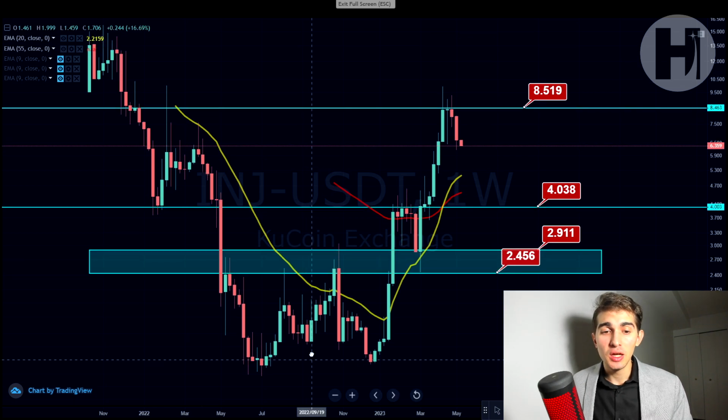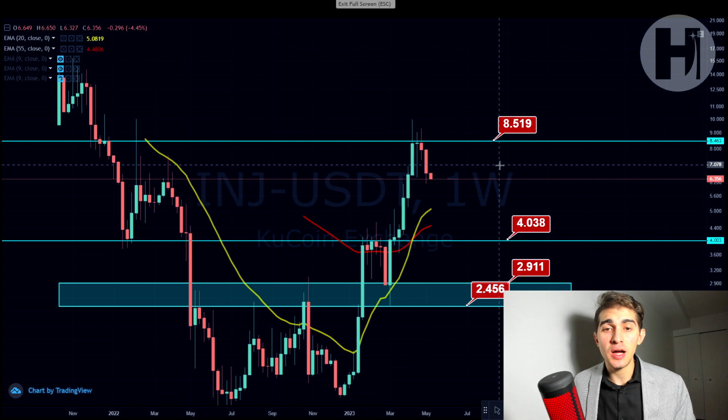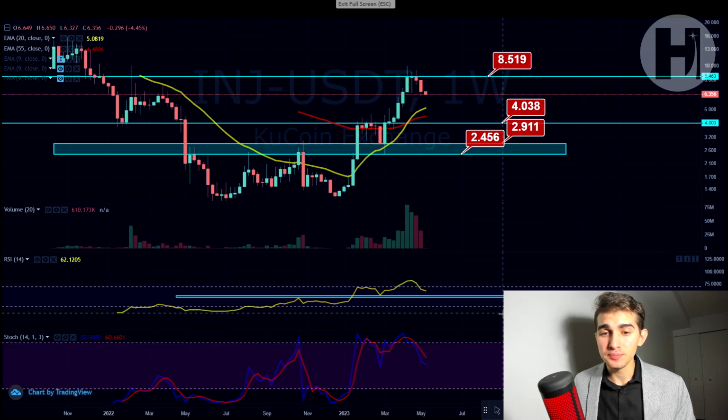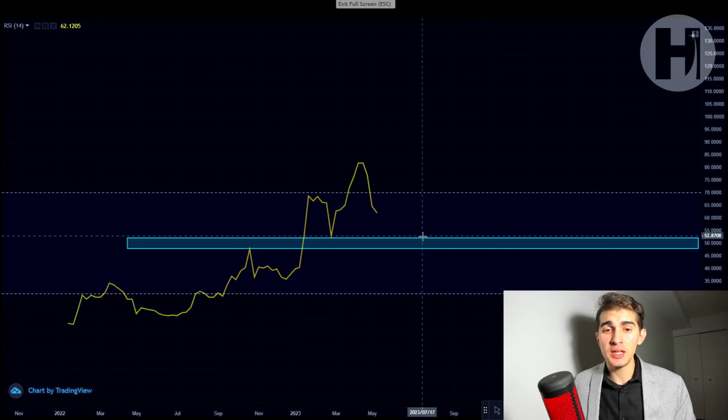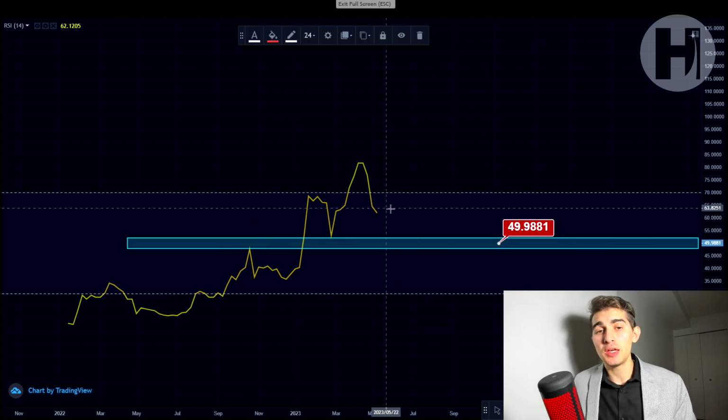We have a nice double bottom pattern playing out. We have the bullish cross. We have higher highs and higher lows. It's looking really good. Taking a look at the weekly RSI, this is what I would be looking at. Around about 50 on the index is where I would be entering.